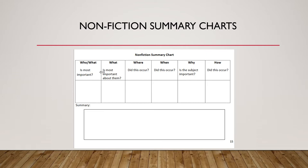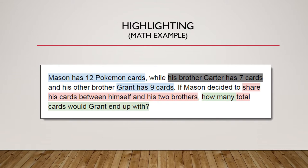Highlighting is another strategy used in note-taking and summarization. I wanted to show you an example in math to show you how this strategy can be used across all subjects. In this story problem, Mason has 12 Pokemon cards, while his brother Carter has 7 cards, and his other brother Grant has 9. If Mason decided to share his cards between himself and his two brothers, how many total cards would Grant end up with?